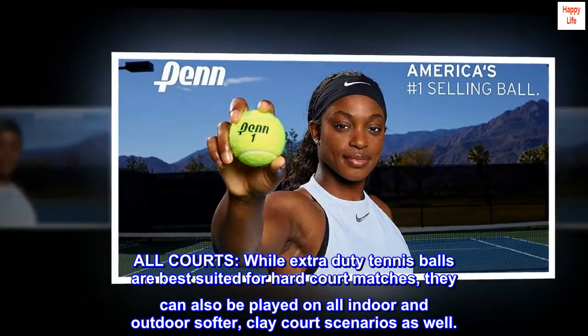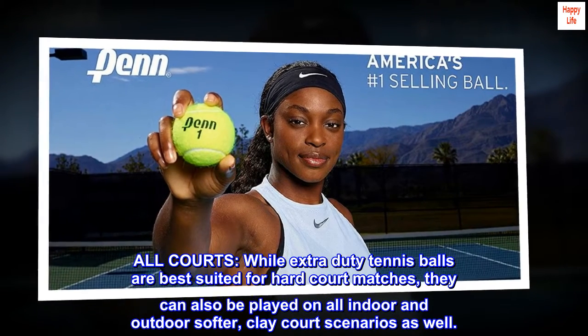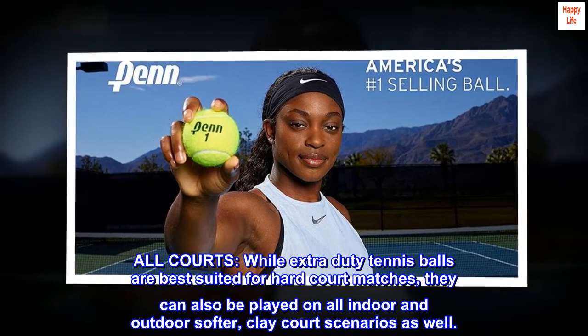All courts. While extra-duty tennis balls are best suited for hard court matches, they can also be played on all indoor and outdoor softer, clay court scenarios as well.